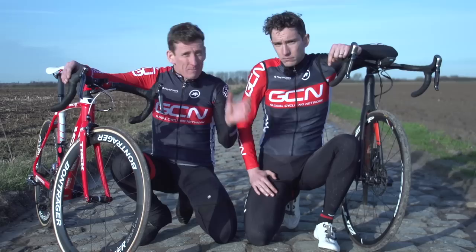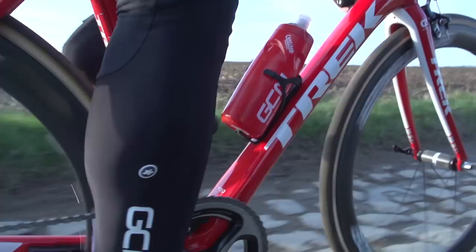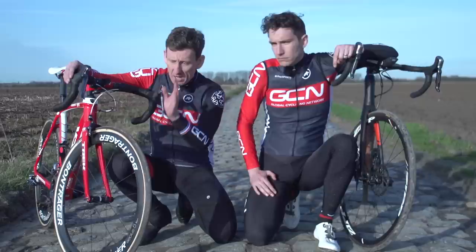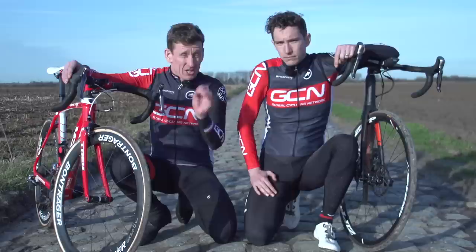Now, the amount of pressure that you put in your tyre is dependent on your weight, but what's really worth bearing in mind is the fact you increase the risk of punctures or pinch punctures when you're running clinchers, as opposed to the tubulars favoured or used exclusively by the pros in Paris-Roubaix. So don't go too low.